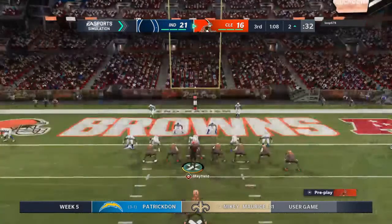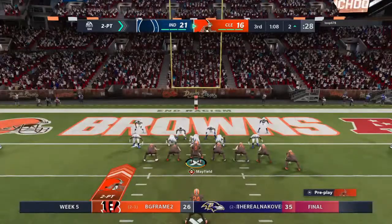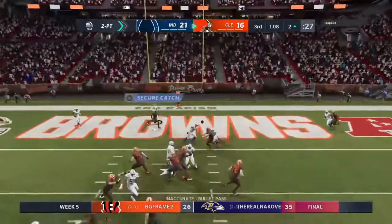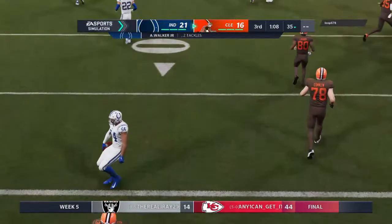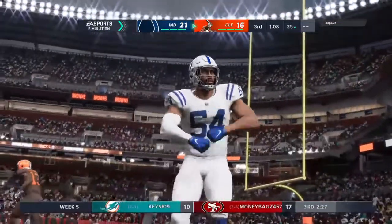So up comes Mayfield as his guys will go for 2. Mayfield. And it's intercepted at the goal line. Picked off by Anthony Walker. And a big turnover there as his guys will get the football back. Browns 16.